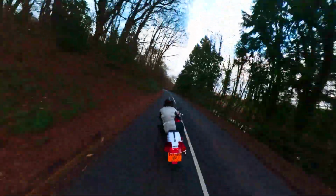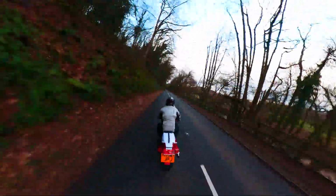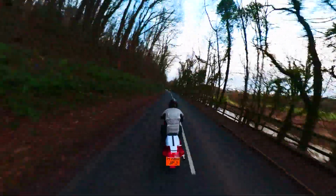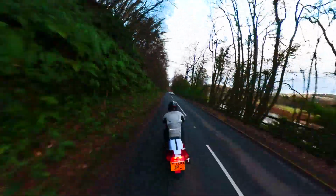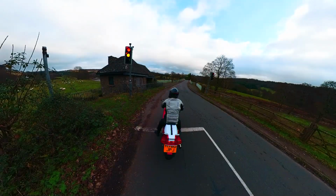Since I mentioned brakes, I'm not getting much feedback from the rear either, especially compared to the 6th gen with its linked brakes, so I think on this bike I will mainly rely on the front.